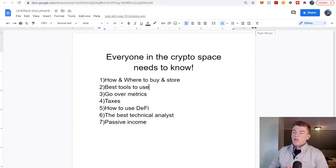We are going to be talking about what everyone in the crypto space needs to know. We will be discussing how and where to buy and store, best tools to use, go over the metrics on CoinGecko, taxes, how to use DeFi, the best technical analysis, and passive income options. These are all very introductory things.